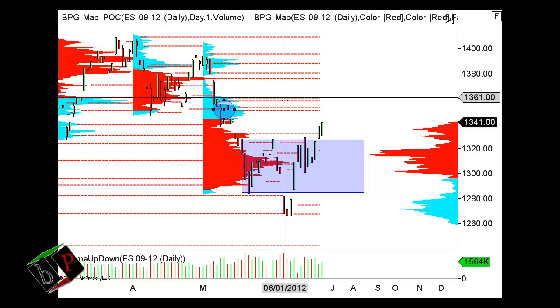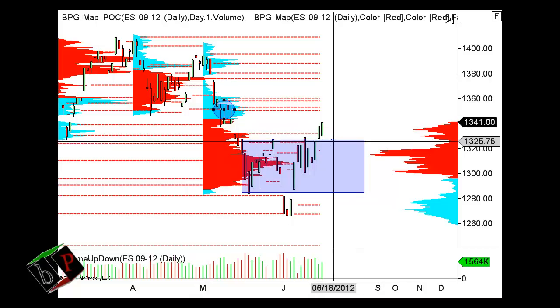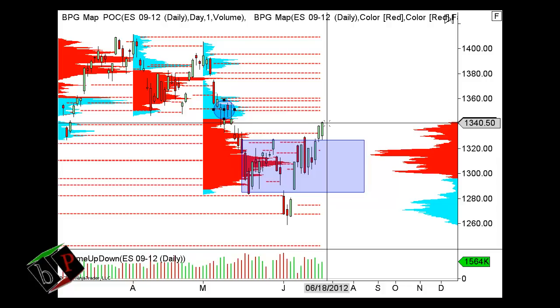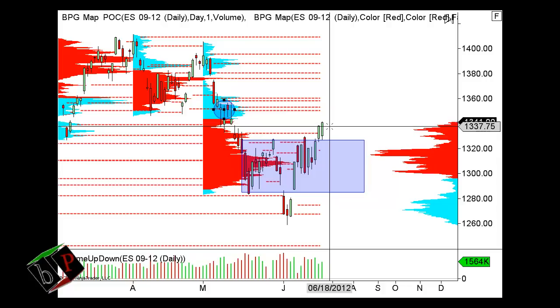And again, you can see all of these naked VPOCs in the market that we potentially could deal with, all the way to the top of that prior B formation, which is what, 1360 on the upswing. Ideally, this is sort of a change of polarity yesterday as they came back and retested that area. 1327s, we closed, like I said, 1341 area. And the market this morning, pre-market, is hanging on in that area already.